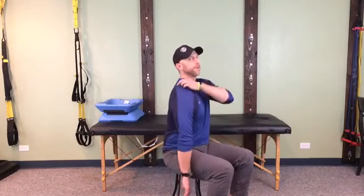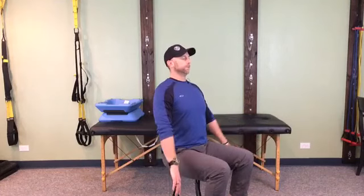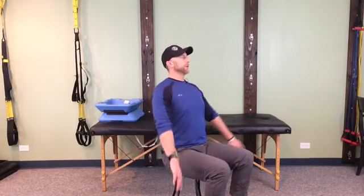6, 2, and you're lifting from the upper portion of your shoulder. 7, 2, good, up, 8, 2, 9, 2, back down, 10, 2, 11, 2, last one, 12, and 2.